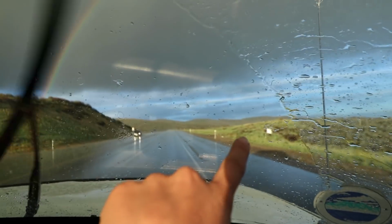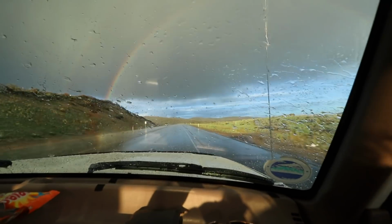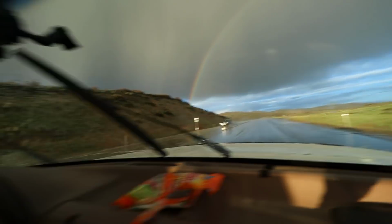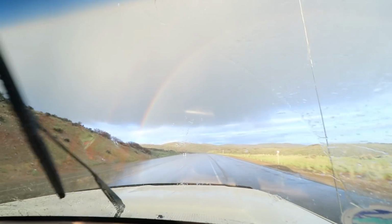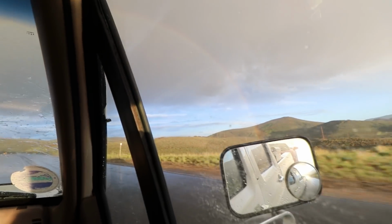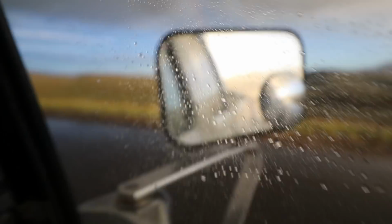So our shop is right over this hill, but it's raining. But we got a cool rainbow to welcome us home. I've never seen this rainbow at our shop. Yeah, it's a miracle. We made it all in one piece. The Gallardo's getting rained on.